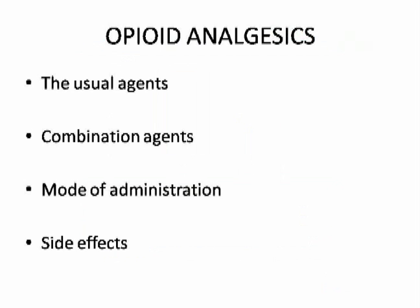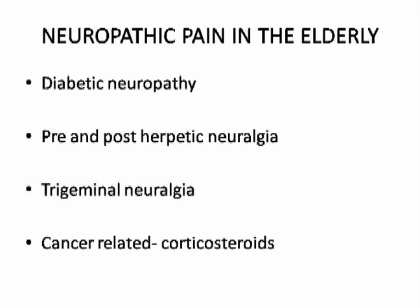So turning to opioids. So the usual agents that everyone knows about, the combination agents. Mode of administration, need to consider that in the elderly. You know, can they swallow, or how good is their swallowing, I should say. Doesn't have to be so extreme, but how good is their swallowing? And then the side effects. The adjuvant analgesics.